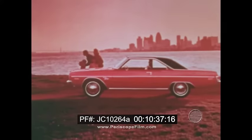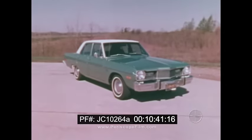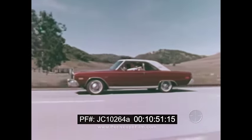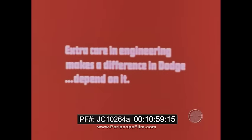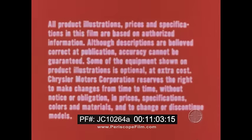Want a true two-door hardtop? Then order our Swinger. Need economical six-passenger convenience? Then check out our Dart sedan. For the sporty look, order the Dart 360 Sport. Luxury, convenience, economy when you buy it, and economy while you drive it. That's what Dodge compacts are all about. Extra care in engineering. It makes a difference in Dodge.